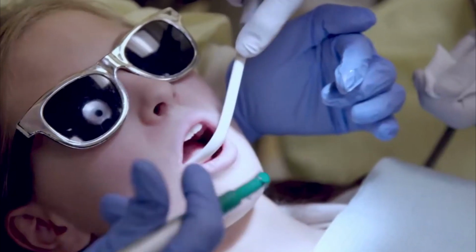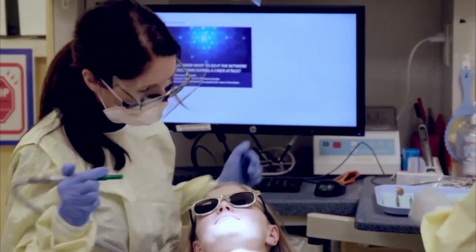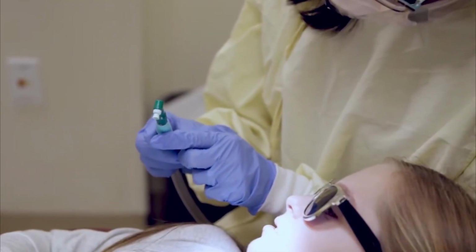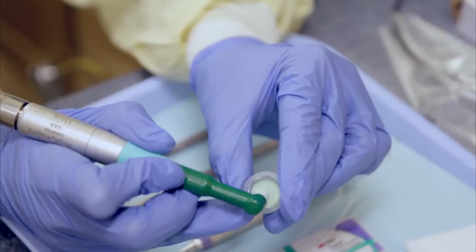As we do this, you might get more saliva or spit in your mouth. So once in a while, we'll use this little straw. It will quickly suck up all of the spit and also the bubbles from the toothpaste. We'll also clean your teeth with a toothbrush or a spin brush, kind of like how you do at home. You can choose what toothpaste flavor you want. Do you like bubblegum or mint?